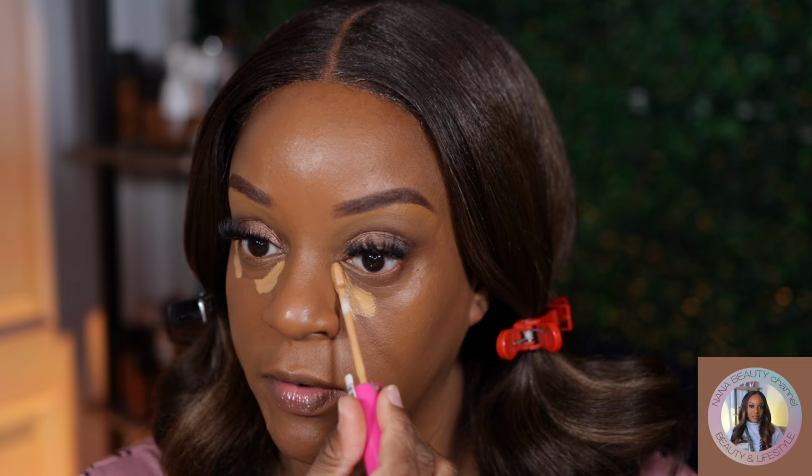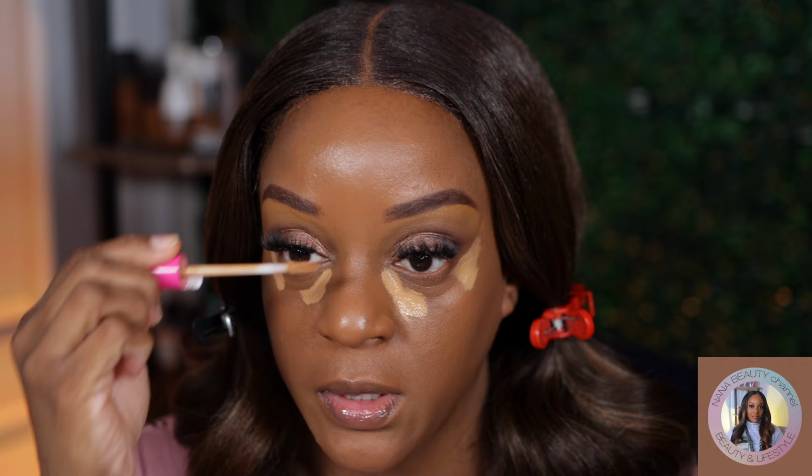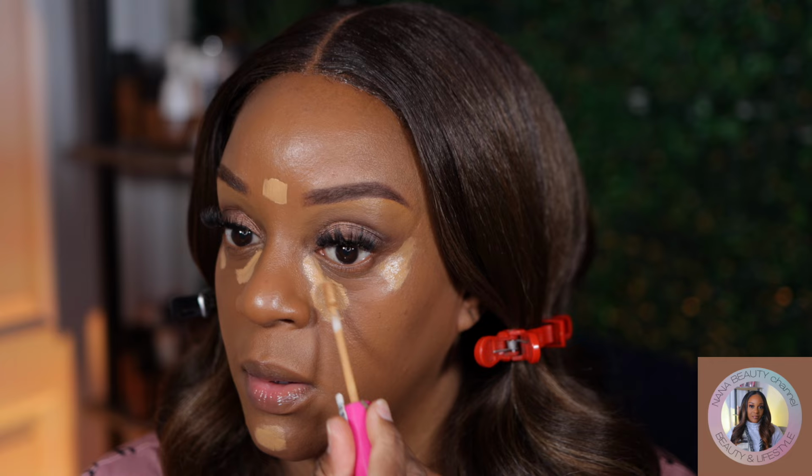Y'all know I'm gonna let it sit for a minute like I normally do, and then we'll come back and do concealer. Okay, of course we're going to use a hydrating concealer, my Essence Keep Me Covered in Golden Tan, because I would never ever put a matte concealer paired with this matte foundation. That's way too much coverage. I had my Too Faced Multi-Sculpt sitting right there, and I'm like, no. That's overboard coverage.